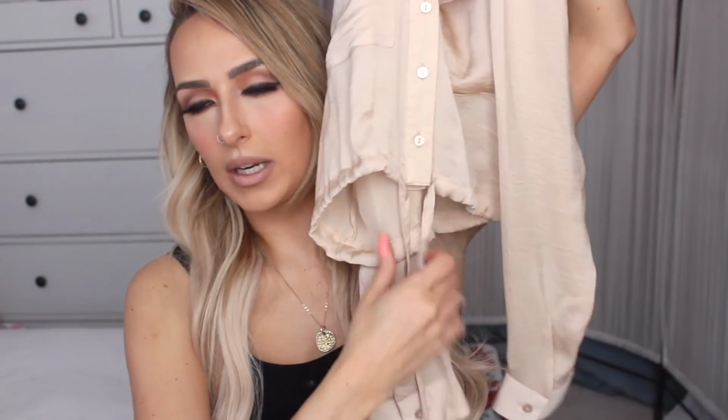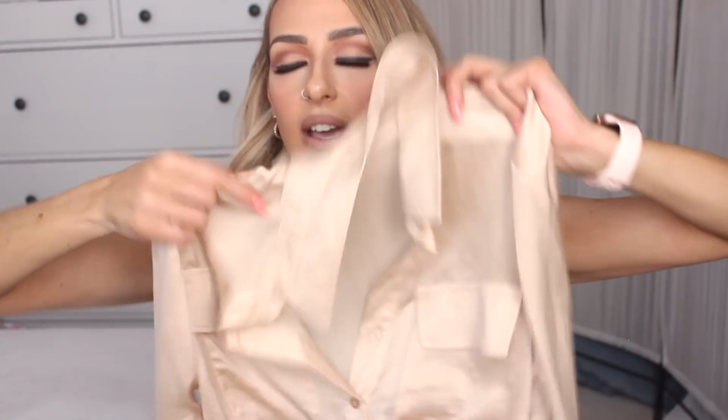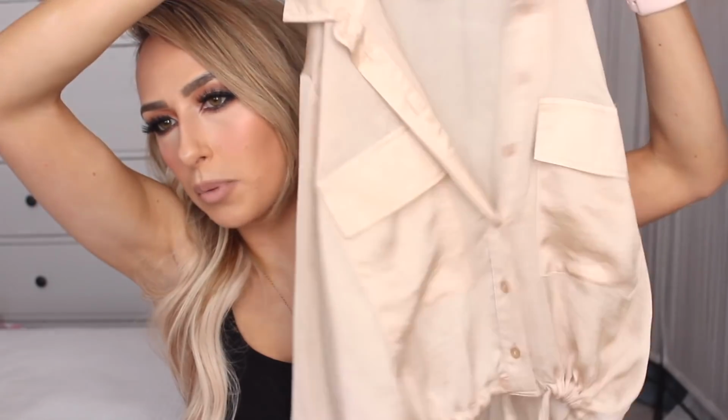The next thing that I got in Penneys was this shirt. Now, I wore this shirt already and it's just this gorgeous satin shirt that has a pulley tie just here and it kind of cinches it up. I absolutely adore this shirt. It's one of my favorite purchases from Penneys. I got it again in a size 6 and guys, wait till I tell you the price of this.